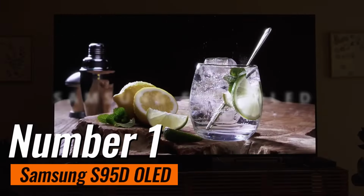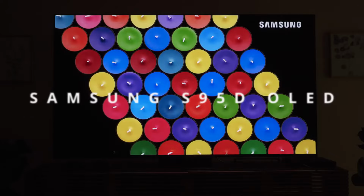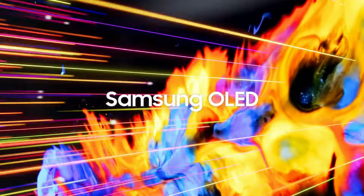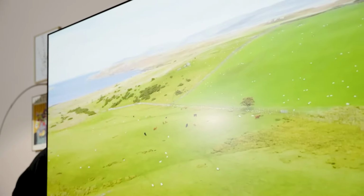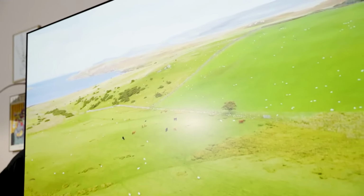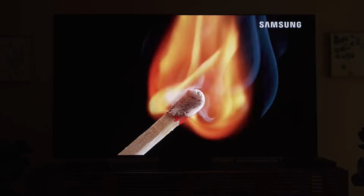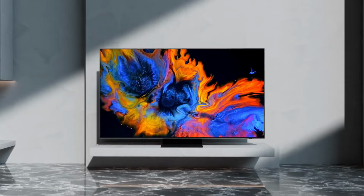Number 1. Samsung S95D OLED. Leading the pack is Samsung's latest masterpiece, the S95D. This TV epitomizes striking TV design, boasting a sleek 1 cm thin profile that positions it among the slimmest and most wall-mountable TVs to date. Despite its slender build, this elegant monolith defies expectations by delivering exceptional picture quality, as we'll delve into shortly.